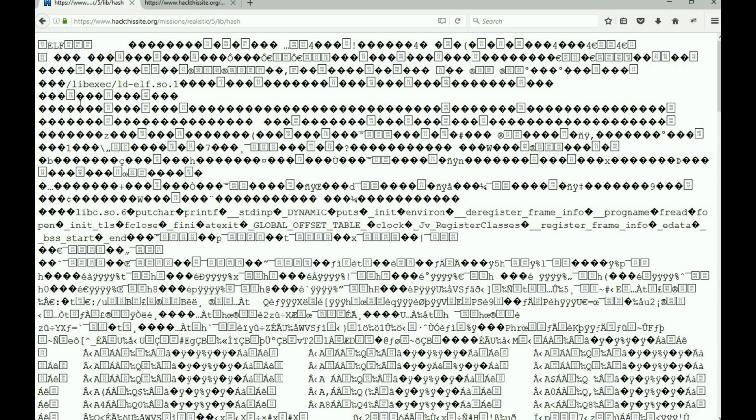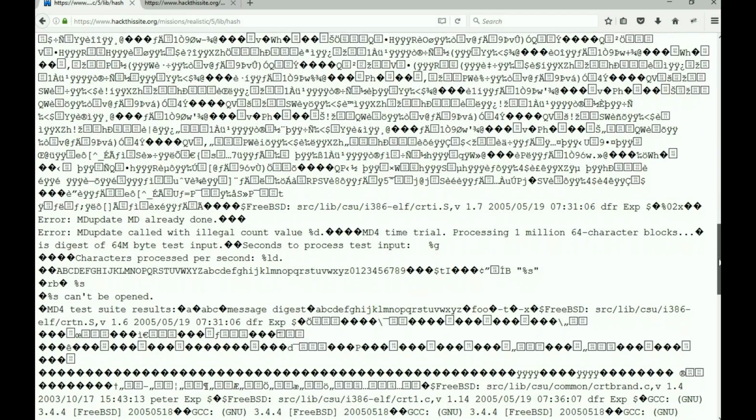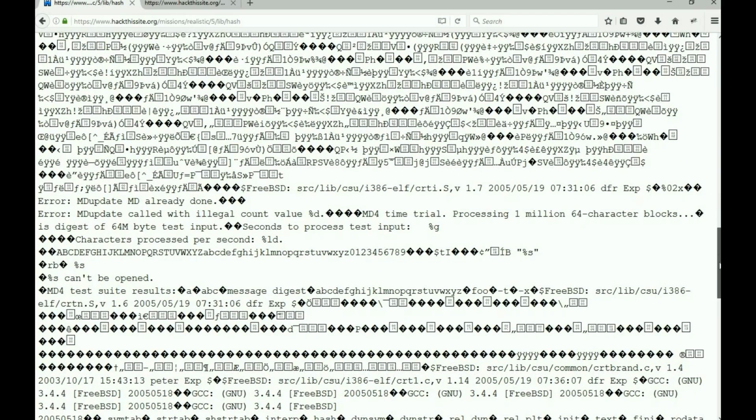Okay, most of this is going to look like garbage. But we can glean some information from it. If you just continue to scroll down through all of what looks like garbage but is really a hash, you will eventually find out where it starts to just be regular old text. Right around here. FreeBSD, source, lib, CSU, blah blah blah.